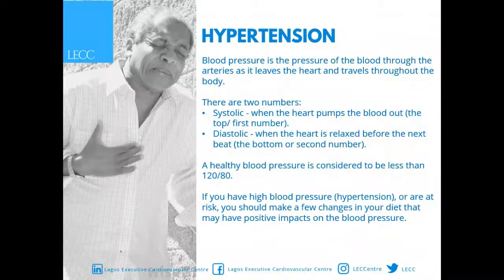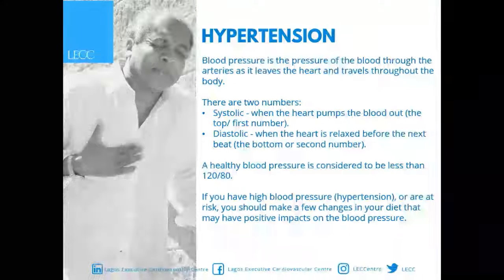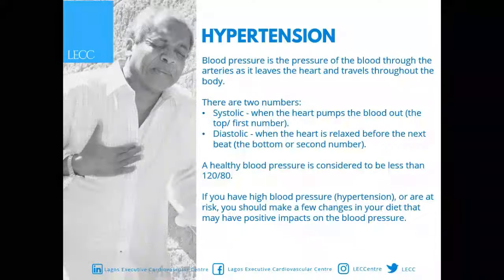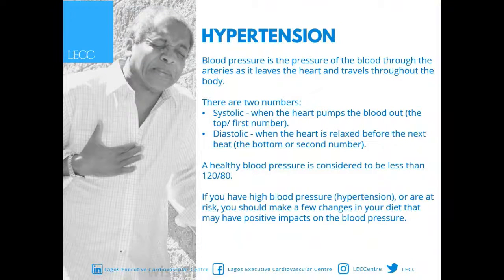Hypertension is basically when there is an increase in the blood pressure. Blood pressure is the force or the pressure that is needed to move blood through the arteries. A person has hypertension when there is an increase in either the systolic or the diastolic pressure, or one of the two. Systolic is the first pressure, the one you see if you check your blood pressure at home, the first figure or the one on top. That measures the pressure of the heart when it's beating or working. Diastolic is the pressure when it is at rest.